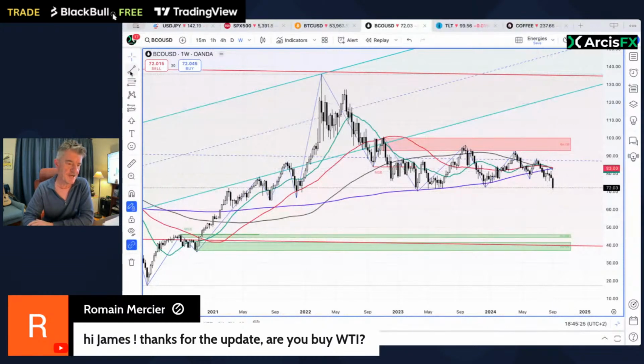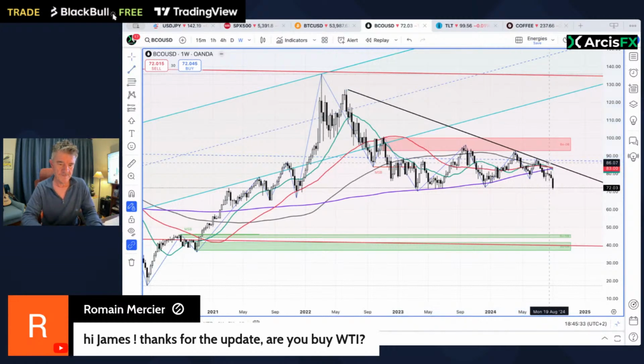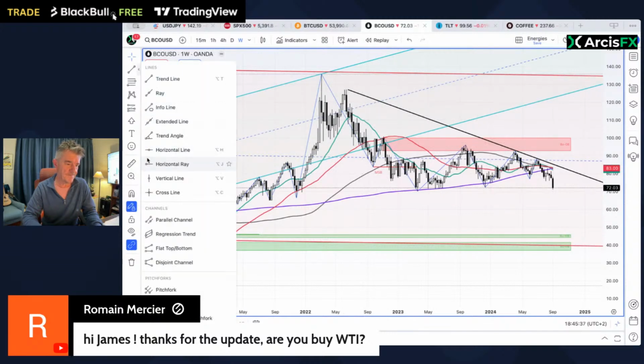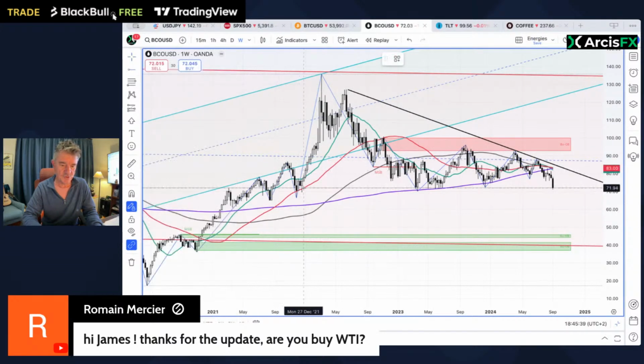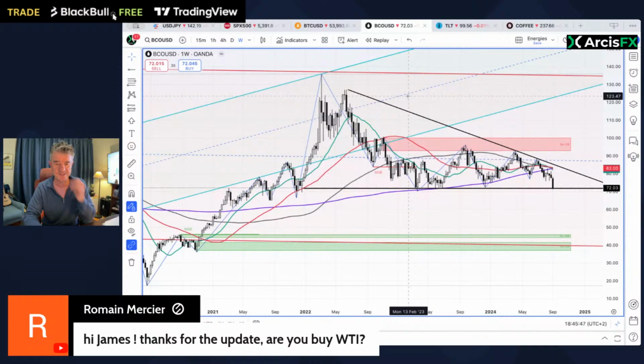And if I draw that trend line onto this chart like I had on the other one, which is not the best chart, we've got a better one here on Oanda. Black Bull data doesn't go back all that far. And then I draw this flat bottom on here that we saw on the other chart. What we have here is a descending triangle. And a descending triangle, about 75% of the time, will break out to the downside.